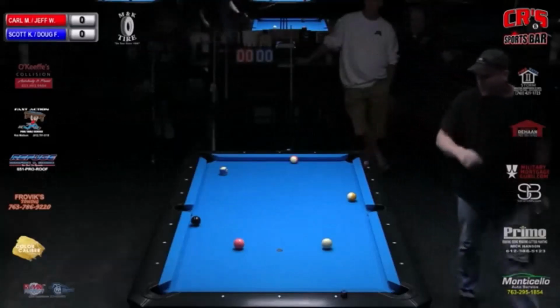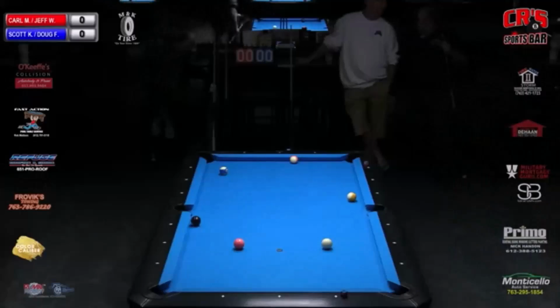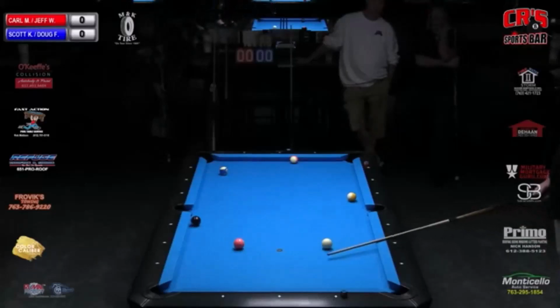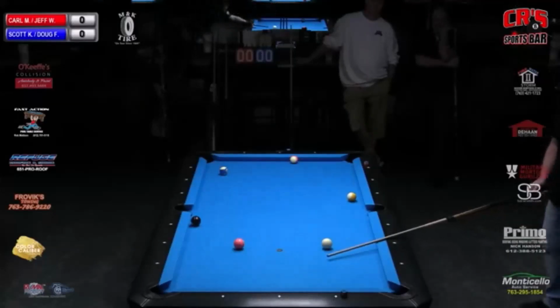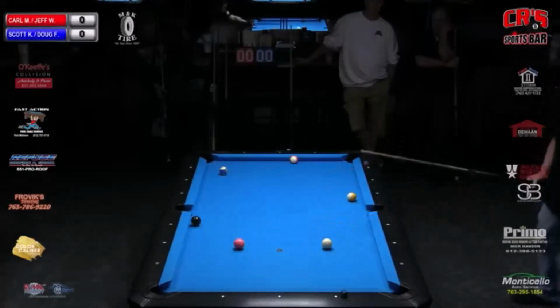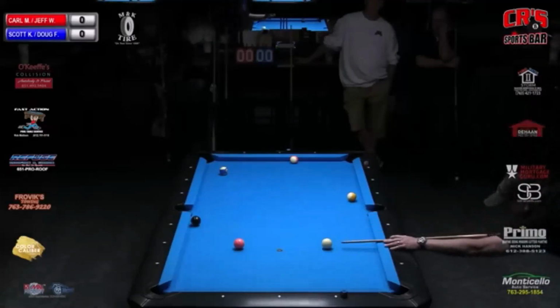So again, race to 11, BCA rules. Those that aren't really familiar with the BCA, one of the big differences that'll come into play is that on the break, if you break and scratch or foul on the break, your opponent, which would be the opposing team, gets ball in hand anywhere on the table. They don't have to put it in the kitchen. That's one of the big differences.